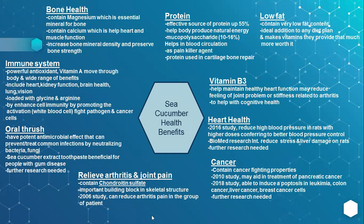And then number five, they have very high protein. Sea cucumber is known to contain high protein, up to 55%, which helps to produce natural energy. It also contains mucopolysaccharide, up to 16%, which is good for blood circulation, as well as a natural painkiller agent, and it has also been used in cartilage and bone repair. So this is the protein. And they are also very good because they contain very low fat for every consumption with the high protein. So I could say it's perfect for anybody who's on a diet.